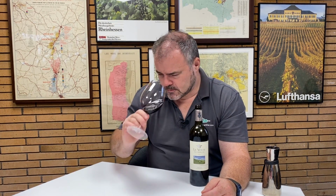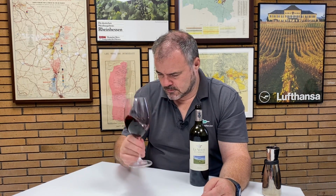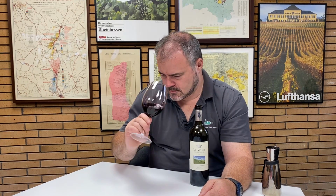The aromas are of lovely, ripe, rich, heady Merlot. There's a beautiful lifted perfume. It's not overripe, it's not baked fruit. But there really is a sort of a beautifully fresh, ripe, almost slightly jammy red plum note to the aromas.